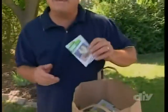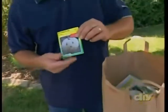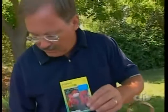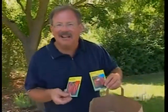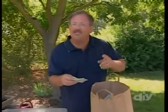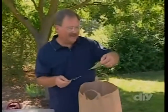There's just so many wonderful seed varieties available. You can get unusual vegetables, beautiful flowers, red hot peppers, and all these varieties are waiting for you at a seed rack or catalog just close by. Now, I've never tried these before.